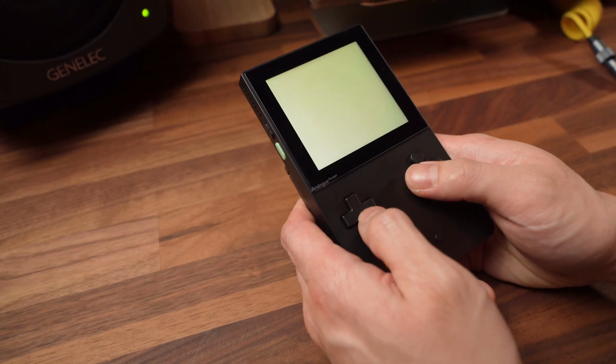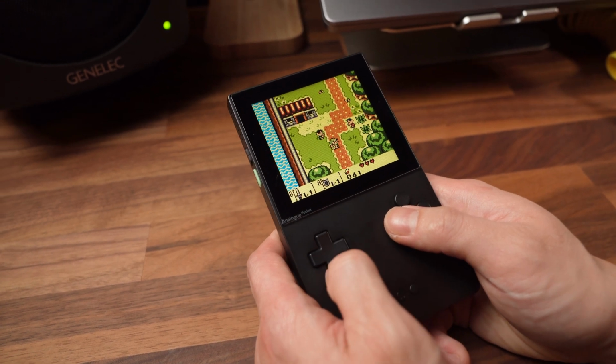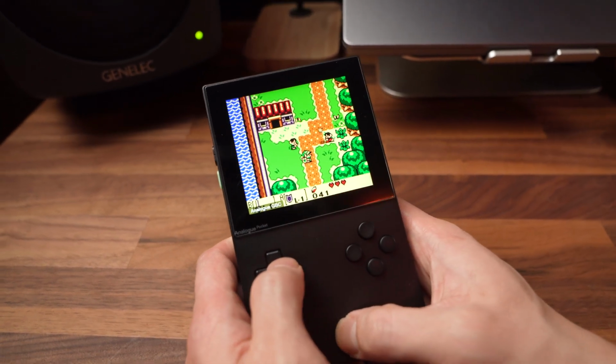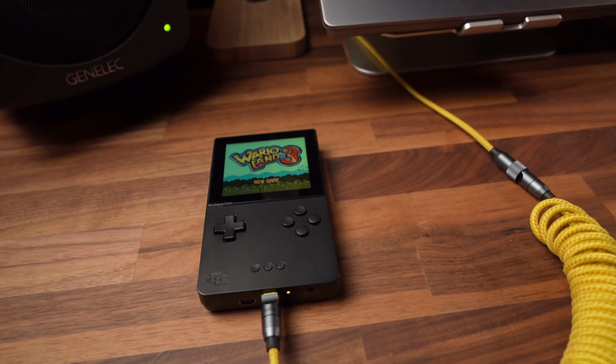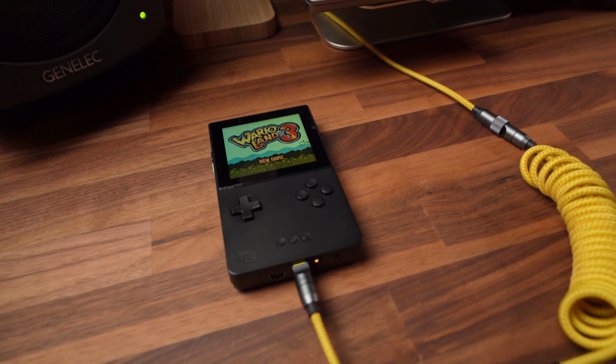Now, the Analogue Pocket is more than just nostalgia. It's a bridge between past and present gaming. A perfect fit for retro enthusiasts seeking authenticity in their handheld experience.